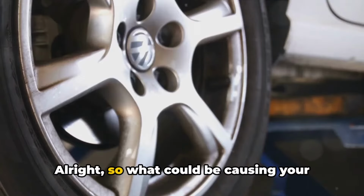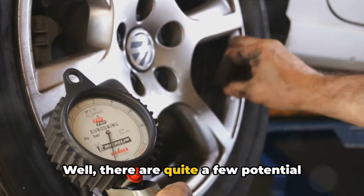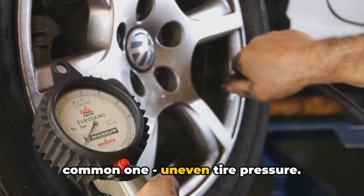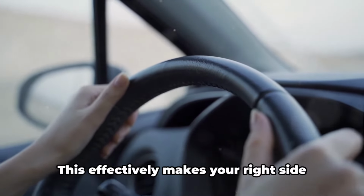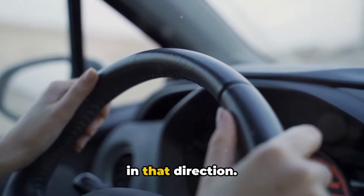Alright, so what could be causing your car to drift right when you hit the gas? Well, there are quite a few potential culprits, but let's start with the most common one, uneven tire pressure. If the tire on the right side has lower pressure than the left, it'll have a smaller diameter. This effectively makes your right side slower than the left, pulling the vehicle in that direction.